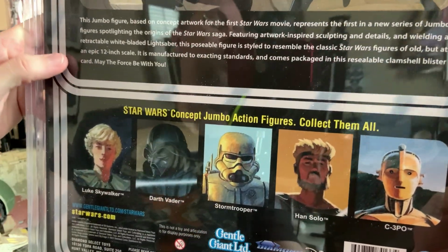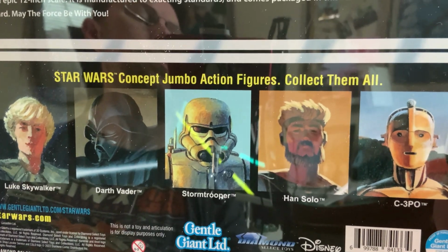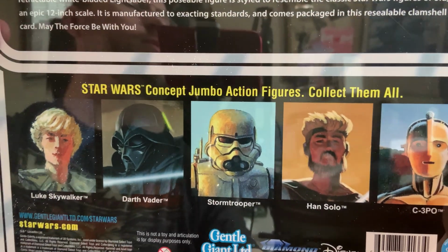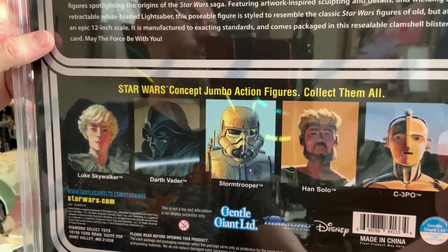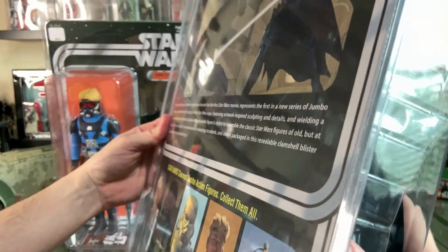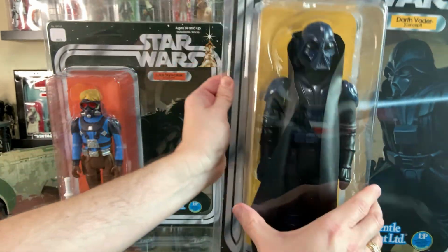And here's a look at the rest of the wave coming, and man, am I in trouble, because when I pre-ordered Luke and Vader, I thought maybe that was going to be it for these McQuarrie concepts, but then come to learn once I received these that there's going to be the Stormtrooper, Solo, and C-3PO. So I'm going to have to figure out how I'm going to make some room for those three guys, because I just love McQuarrie stuff, and so I've got to have it. All right, so that's Vader.